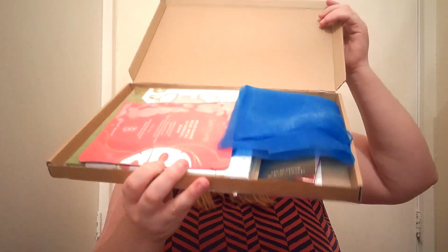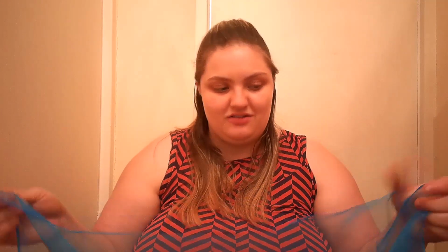So what I'm going to do is pop it down and show you guys what I've got, and then I'll talk through the card as I go through it all. The first thing is this, which I am super, super excited for. It's a really weird thing to be excited for, but this is basically a little cloth thing, a little scarf.